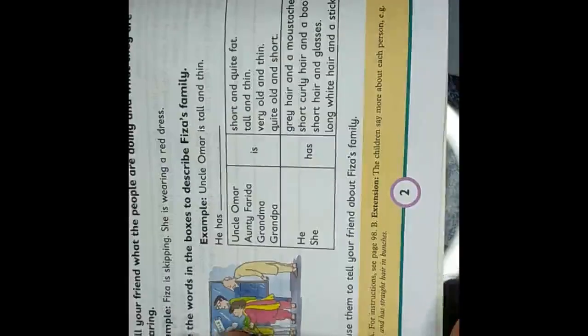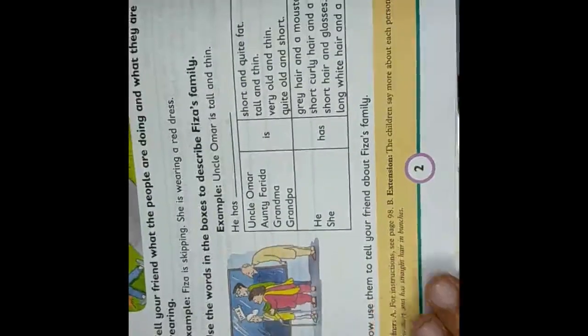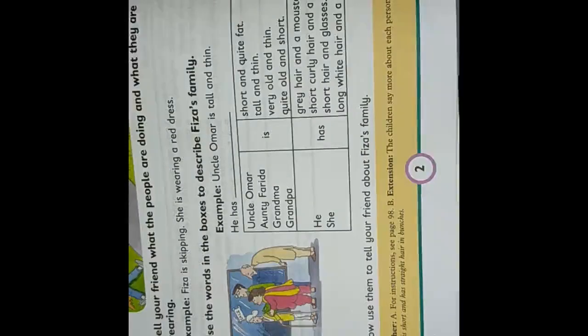The exercise C. Can you guys see that? Exercise C. What you need to do here is use the words in the boxes to describe Fizza's family. There is an exercise here and we need to describe the family of Fizza.